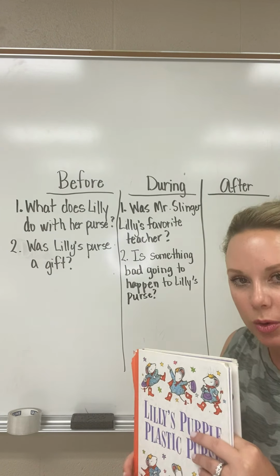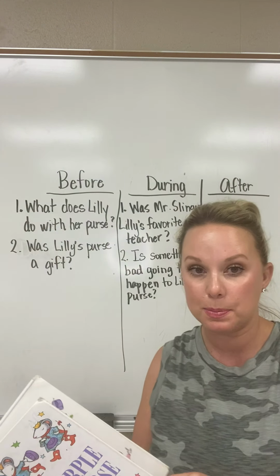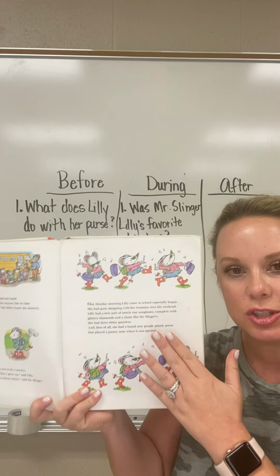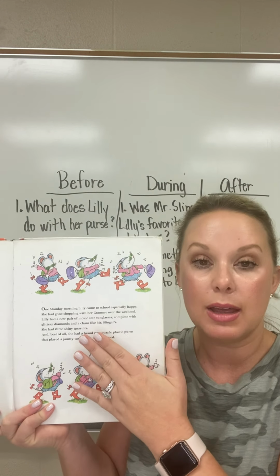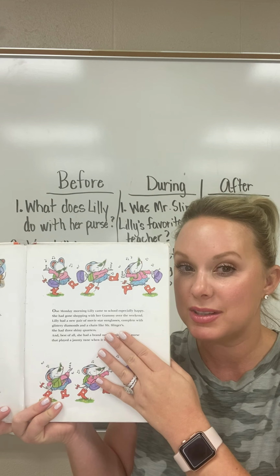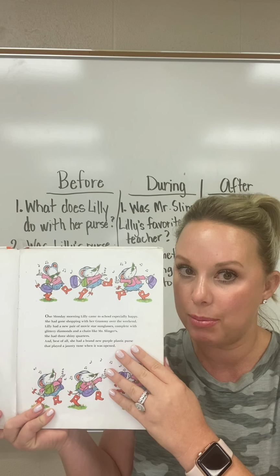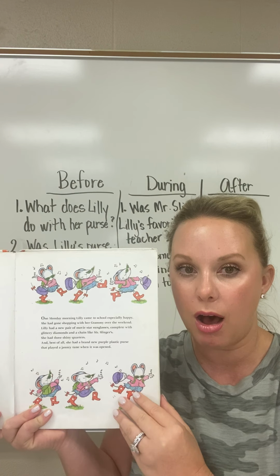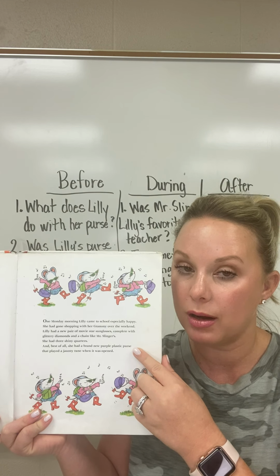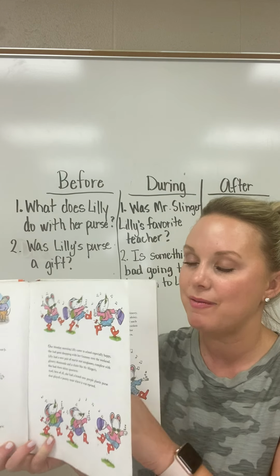Boys and girls, my question is, is something bad going to happen to Lily's purse? I'm asking that because I know that the author just described how important this purse is to Lily. And I know that sometimes in stories, main characters can have big problems that they have to work through to solve. I'm wondering if this might become a big problem for her. Maybe something will happen to her new purse. Let's read on and find out.